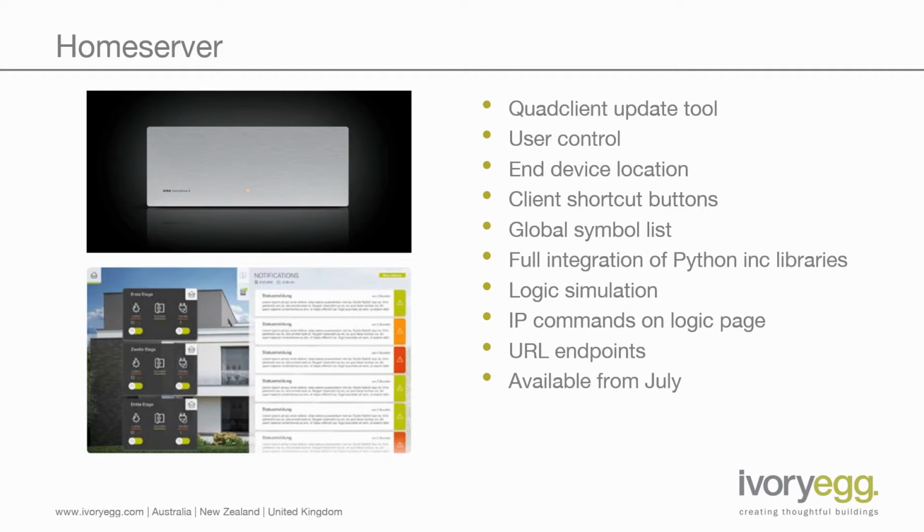You'll be able to assign users to devices within the system. So instead of having one user interface all the time, you'll be able to customize the user interface based on where that interface is going to be displayed.